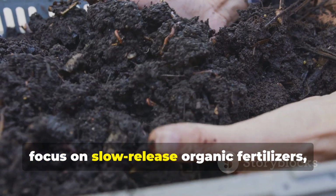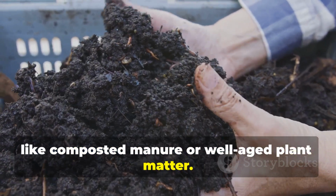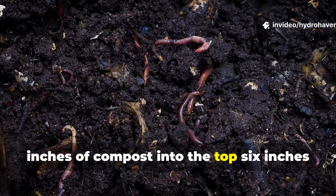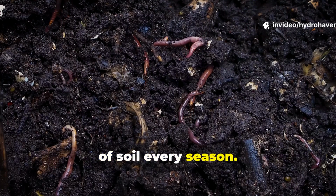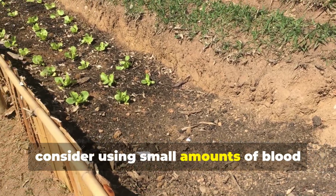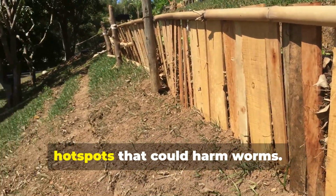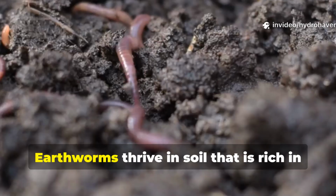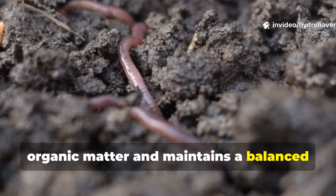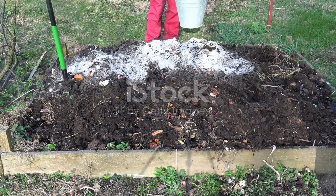Instead, focus on slow-release organic fertilizers like composted manure or well-aged plant matter. A practical approach is to mix about 2 inches of compost into the top 6 inches of soil every season. For extra nitrogen during heavy feeding crop cycles, consider using small amounts of blood meal or alfalfa meal, evenly distributed to avoid creating hot spots that could harm worms. Earthworms thrive in soil that is rich in organic matter and maintains a balanced nutrient profile, not one flooded with concentrated chemicals.